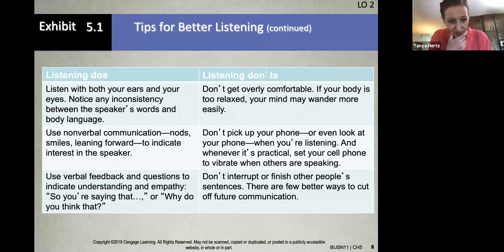Something else I wanted to put about that nonverbal communication. Maybe it'll come to me.